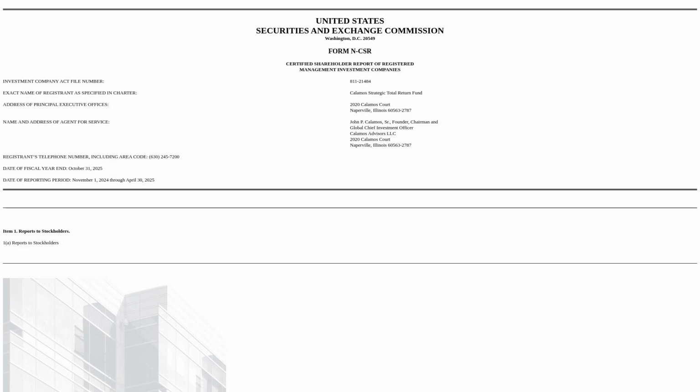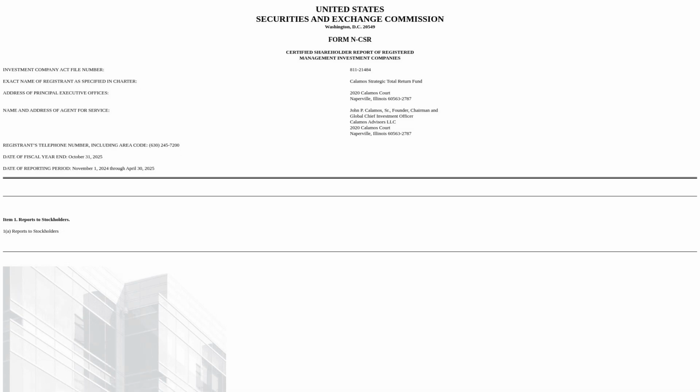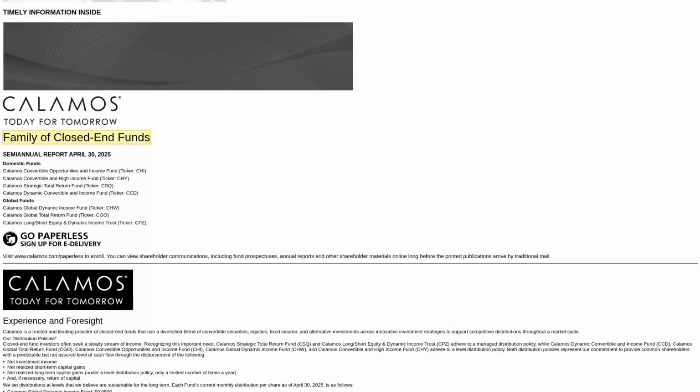Let's dive into the filing. This filing covers several Calamos funds. So to clarify, we are focusing on the Calamos Strategic Total Return Fund, ticker symbol CSQ. This is essentially a report card for the fund letting shareholders know how it performed from November 1, 2024 through April 30, 2025.